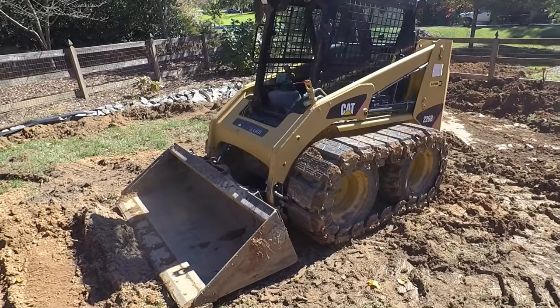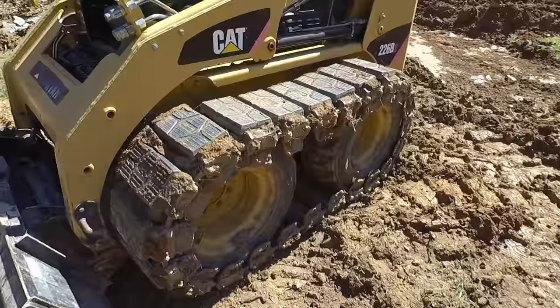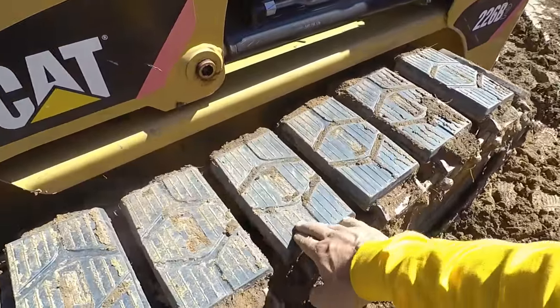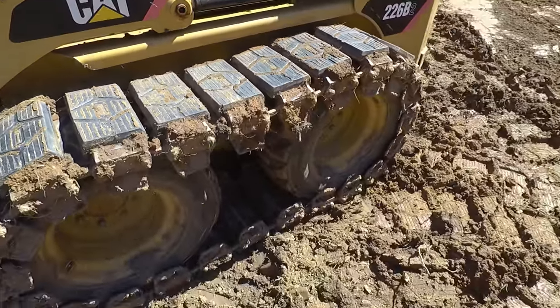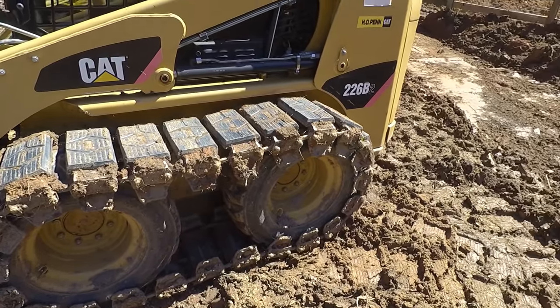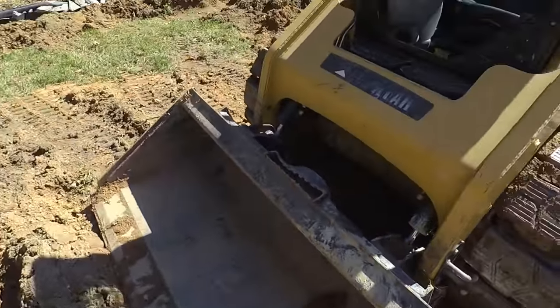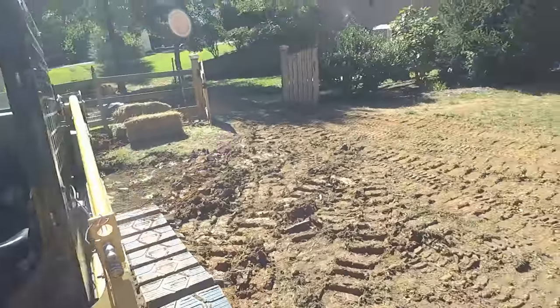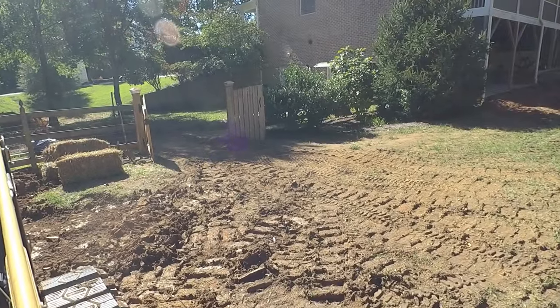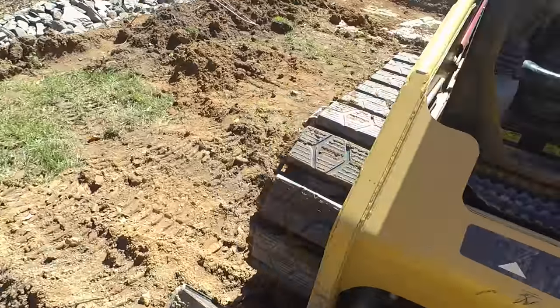This is the first job I've had this new skid steer out on, and boy, it's nice. These tracks, I think, are key too. I didn't really even operate it much without the tracks on it. I got those ordered, got those on, and it's doing great. It's not that wet out here, but when you're making a bunch of trips through one area like that gate right there, the tracks are nice because they don't leave the ruts.